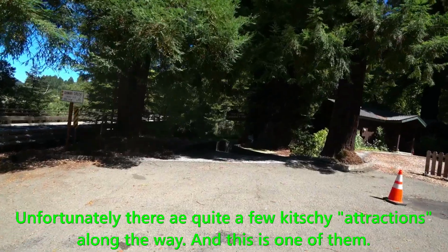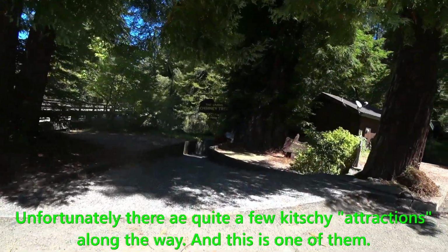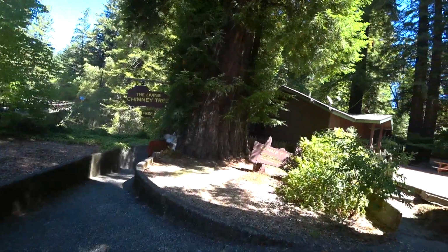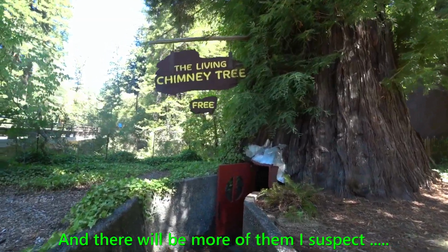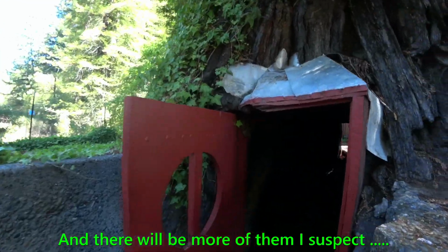The Living Chimney Tree at the Avenue of the Giants. Let's check it out. Let's go in and let's have a look. And that is all that's to it. The tree is hollow.